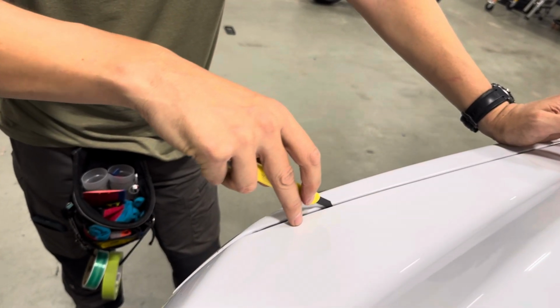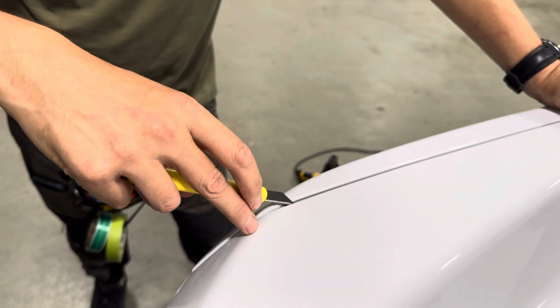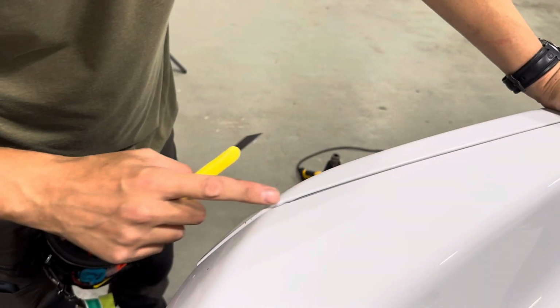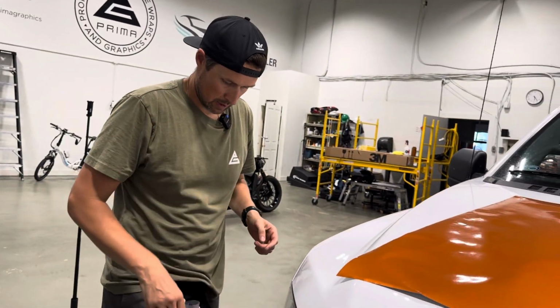The edge of my blade is gliding. That way there's no damage. If I'm in here, I'm going to shatter and chip paint, right? Which is not good. So you're always using the edge of the blade.